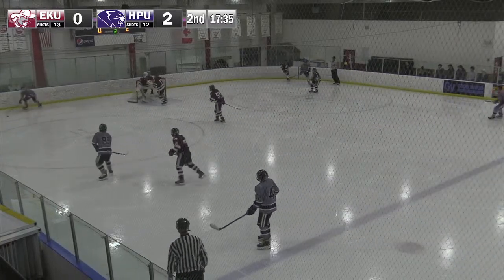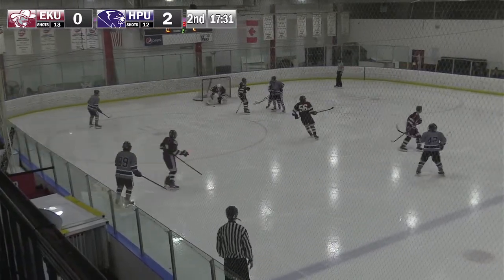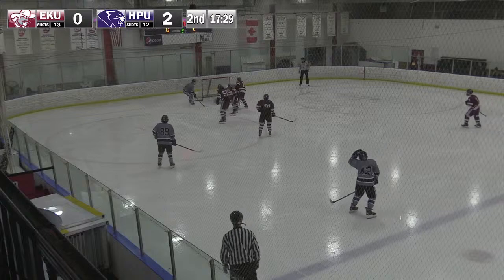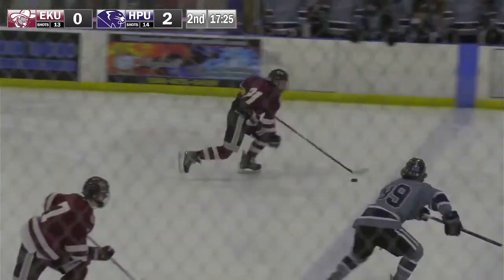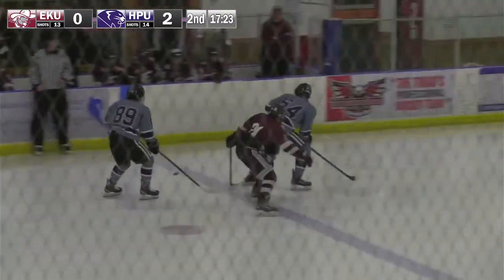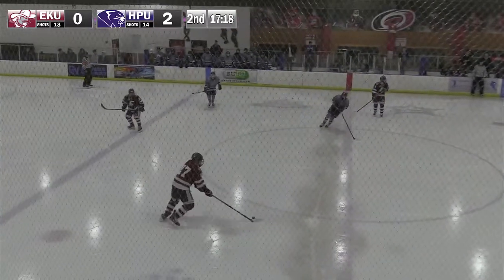Witherspoon sends it around the boards. Taken back by Evangelista. Sent across. This wrist shot saved off the stick. A rebound in front of the net. Puck is still loose, but the defenseman will take it away. That's Boatwright. And here we go for the Colonials. Great job by both defensemen to jump up on him and take that puck away.